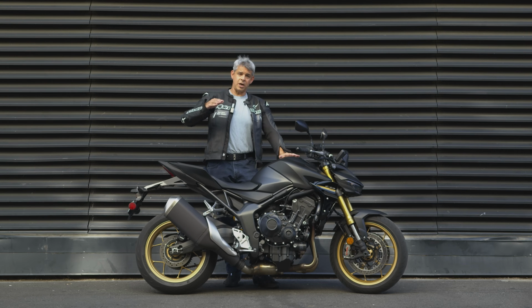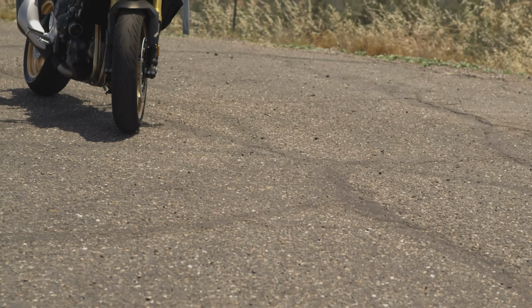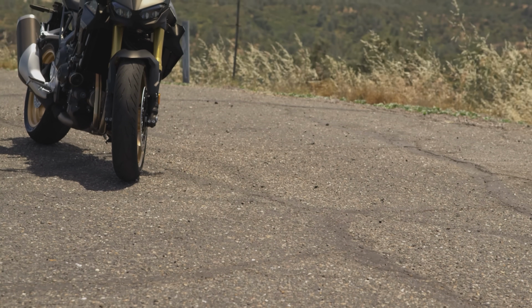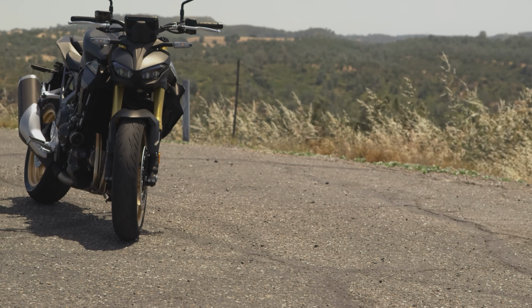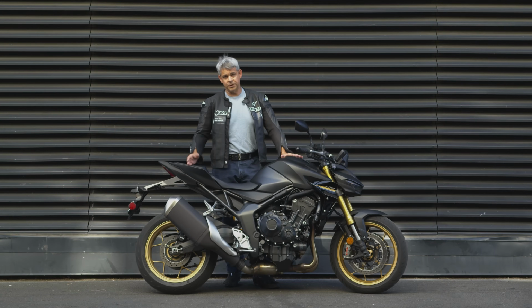The downside, the biggest complaint I'm going to have about this new model is the mid-range. From about 4,500 to 6,500 RPM, there's a flat spot. Now, is that because this bike meets Euro 5 emissions? Possibly, I don't know. Maybe a different exhaust pipe, maybe an ECU flash could help take care of that.